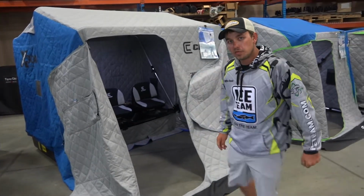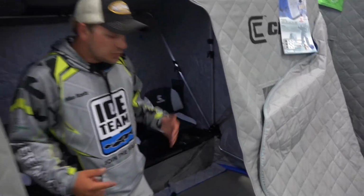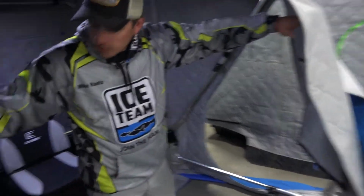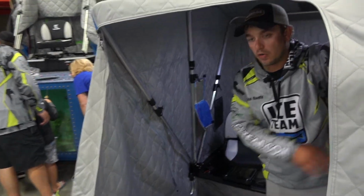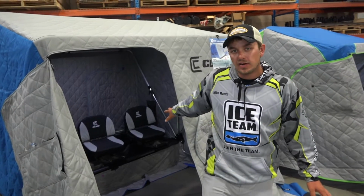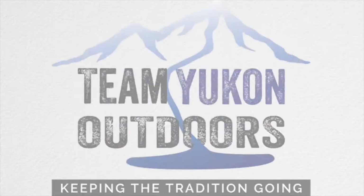If you come walking in with me real quick, here's the cool thing about it. When you have three people fishing with you, it's really hard when somebody's gotta get up and move around. We've got side doors on each side, so anybody that's sitting on the side of these houses can jump right out and they're good to go. And then that single person can go out the center. Same features that you're gonna see out of any of our X series houses, but just with that added bonus and that third seat.